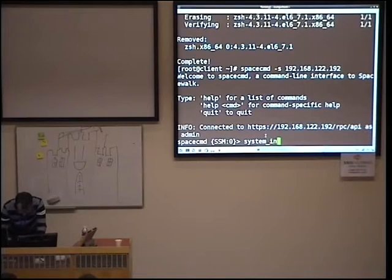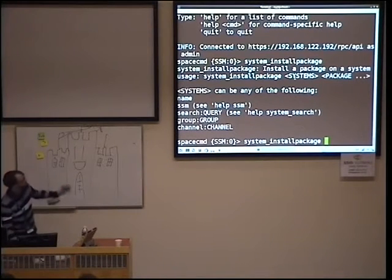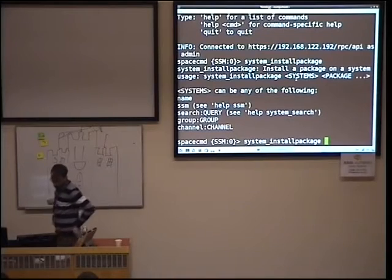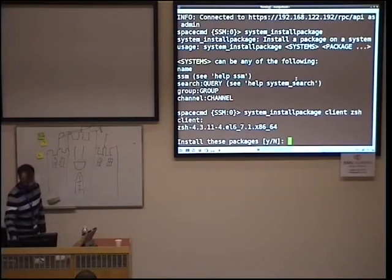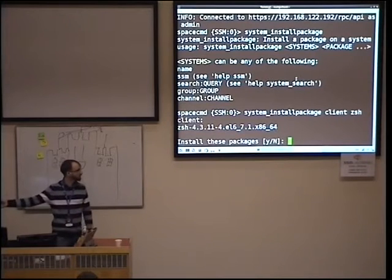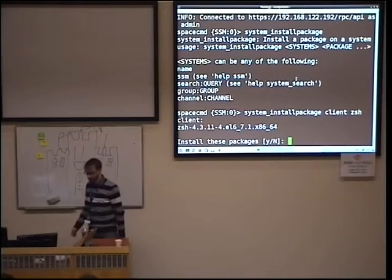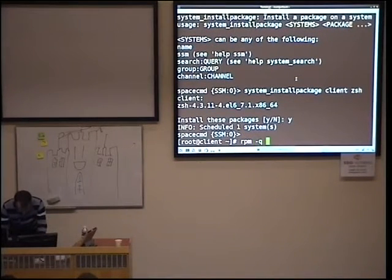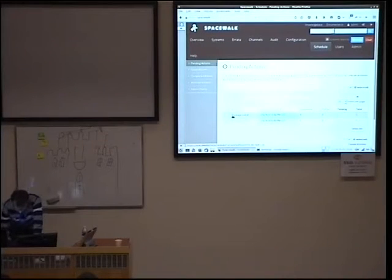System install package. And you see, I just need to specify the system or set of systems where I want to install the package, and the package. I didn't have to specify the full epoch, version, release, and architecture of the package. You can specify it, but in case I have not, it takes the latest package version. Scheduled. The shell is not installed, and actually we can see that I have scheduled the package installation.